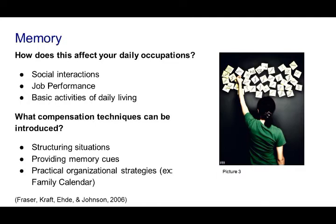How does this affect your daily occupations? This can be anything such as work performance, basic activities in your life, such as getting ready for every day, social interactions, and other areas. Some compensation techniques that occupational therapists may introduce to you are to structure situations, provide memory cues, which is like the picture here that you can see, practical organizational strategies. This is things such as like a family calendar or even having a system set up with your family members to ensure an easier system for you.